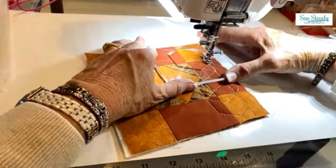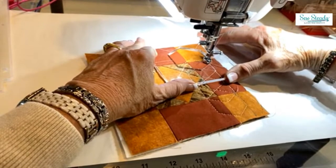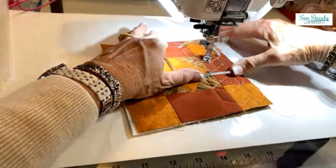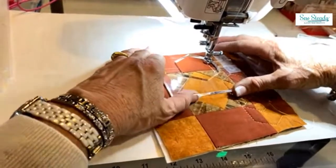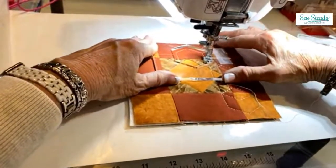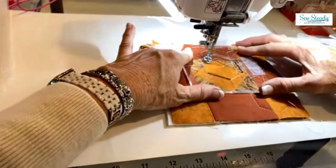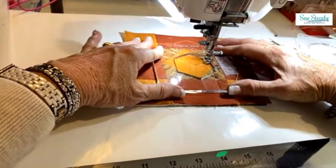Okay, this will be the last one on this row. And let me think about it. I'm going to want to stop up top. So I'm going to come, I guess it really doesn't matter. All right, so here we go. Now this becomes my reference line, okay? I just push it forward. And I don't need to do that bottom because I've already done it. So when I come to that stitch line, I'm just pushing forward.